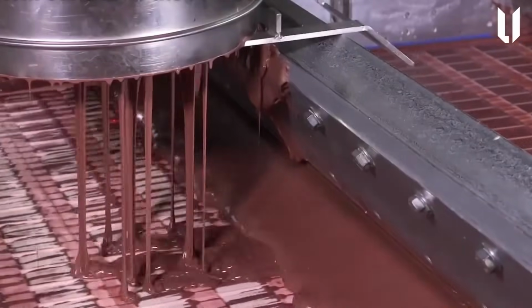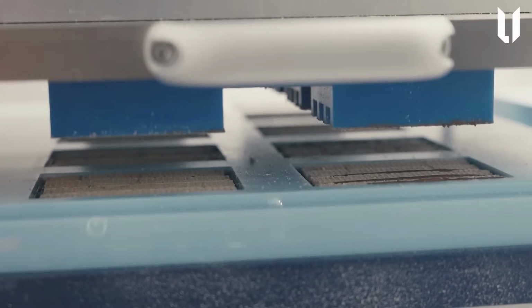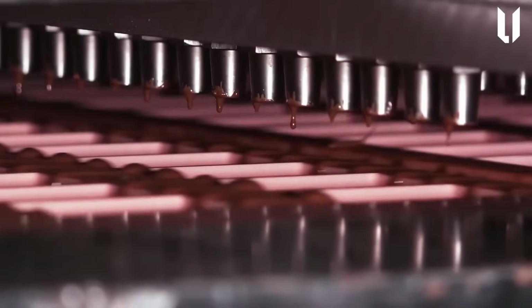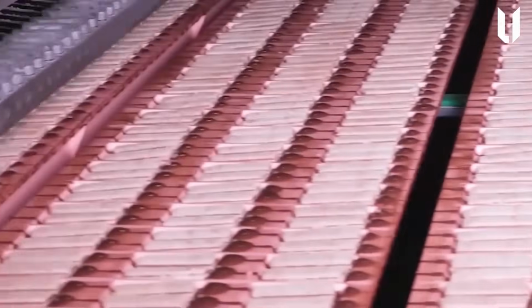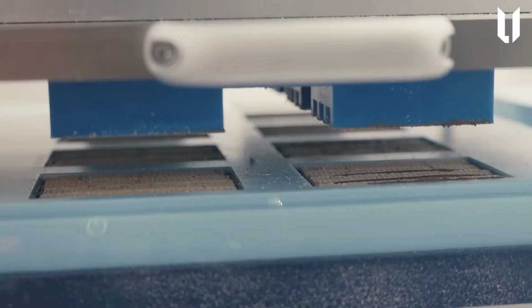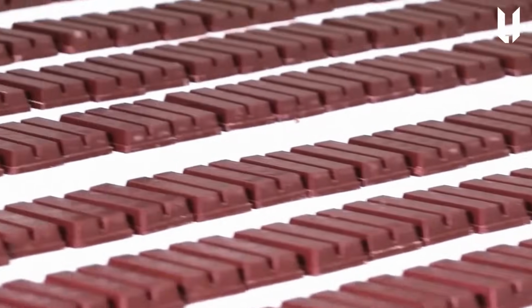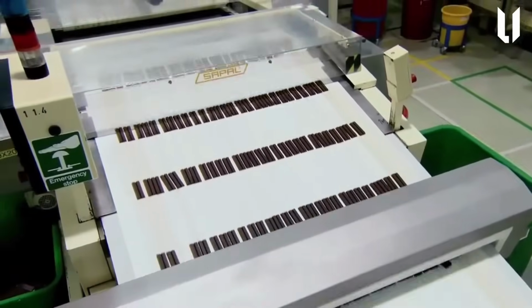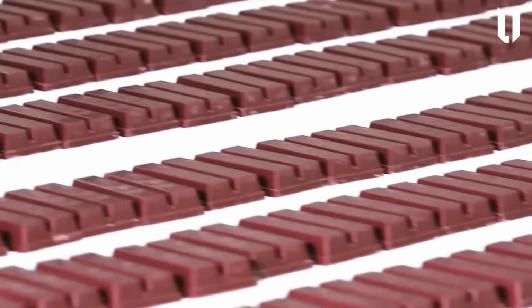The chocolate is pumped into molds to form the bar's exterior. Wafers are placed inside, and a final chocolate layer seals it. Once molded, the bars are cooled in a cooling tunnel to harden. Quality managers remove any defective bars, such as those with bubbles or cracks, crush them, and reuse them for filling.